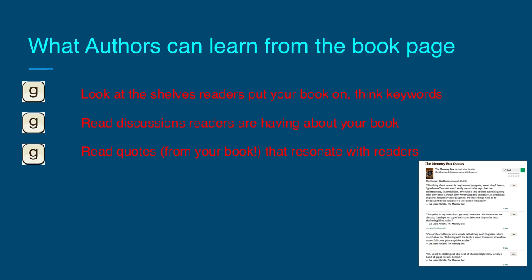So, what else can you do on your book page? Well, you can learn a lot from your book page. There's a lot going on there that you don't have control over. One of the things you can see is the shelves that readers put your book on. This was really interesting for me when I went to see where people were putting my book.